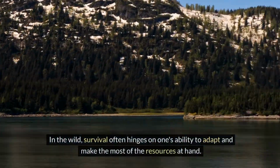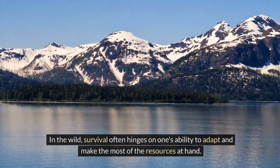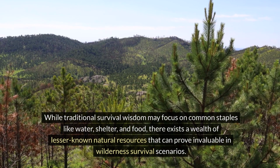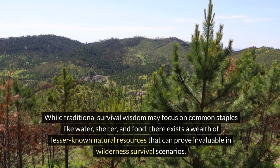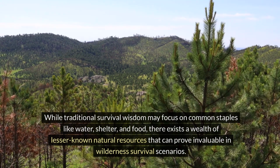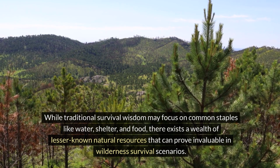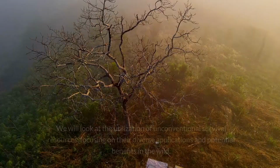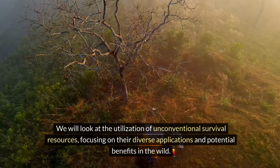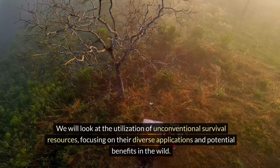In the wild, survival often hinges on your ability to adapt and make the most of the resources at hand. While traditional survival wisdom may focus on common staples like water, shelter, and food, there exists a wealth of lesser-known natural resources that can prove invaluable in wilderness survival scenarios. So we will look at the utilization of unconventional survival resources, focusing on their diverse applications and potential benefits in the wild.